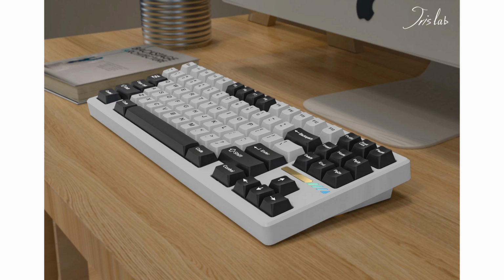I haven't really heard much about their keyboards in terms of performance and quality, so if you plan on joining, I would do some research and ask around to make sure that you know what you're getting yourself into.